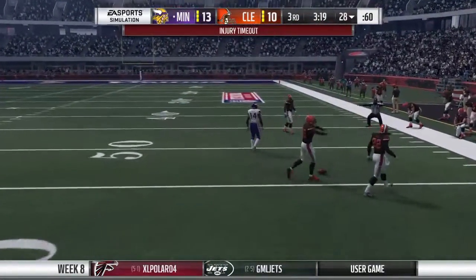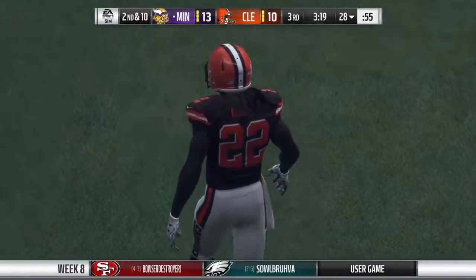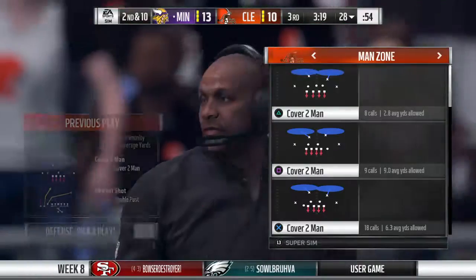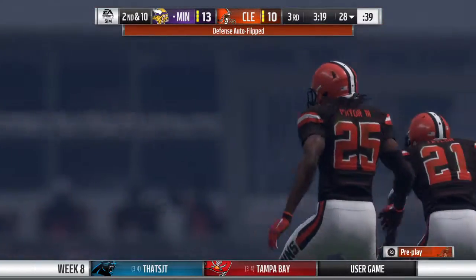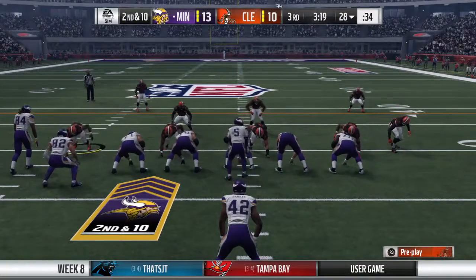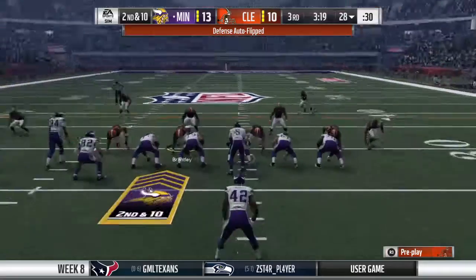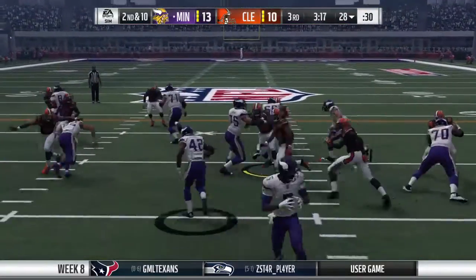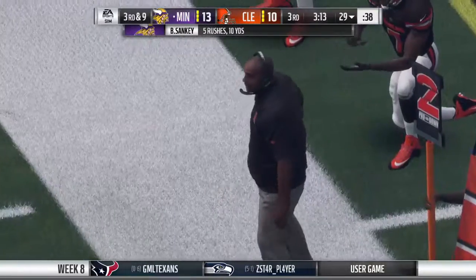He couldn't quite hold it. Got hit. Ball pops out, incomplete. And on 2nd and 10 now. Here's Sankey. And not much. Maybe a yard up to the 29.